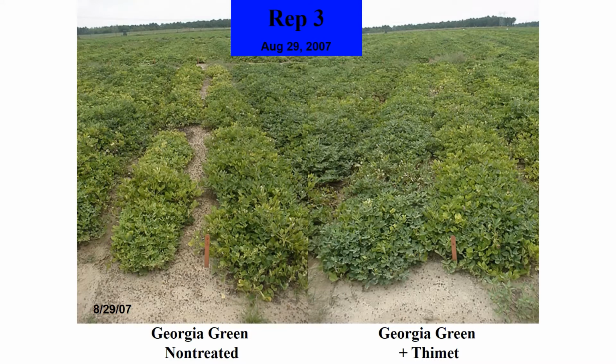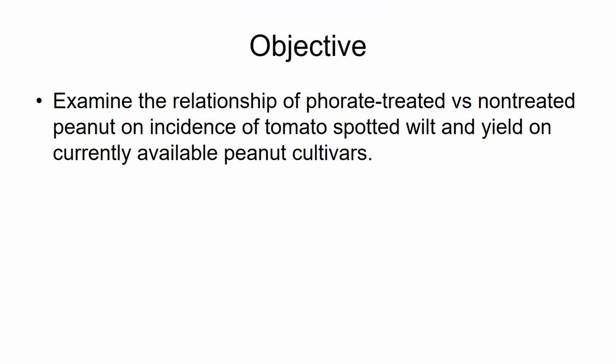However, now we have cultivars with much greater field resistance and tolerance than Georgia Green. Therefore, the objective of this study was to examine the relationship of Phorate versus non-treated peanut on the incidence of spotted wilt and yield in the cultivars we have available now.